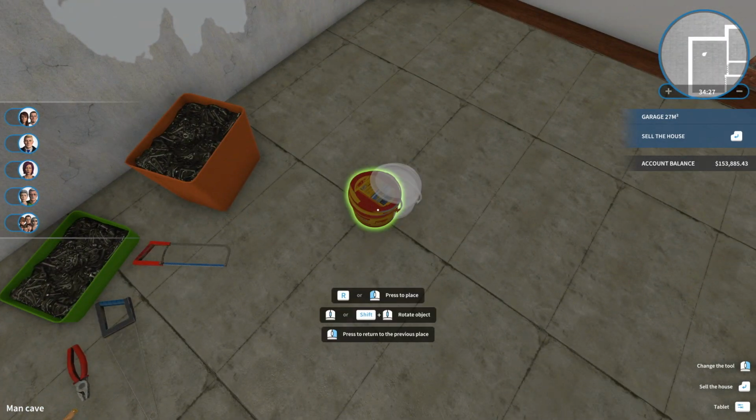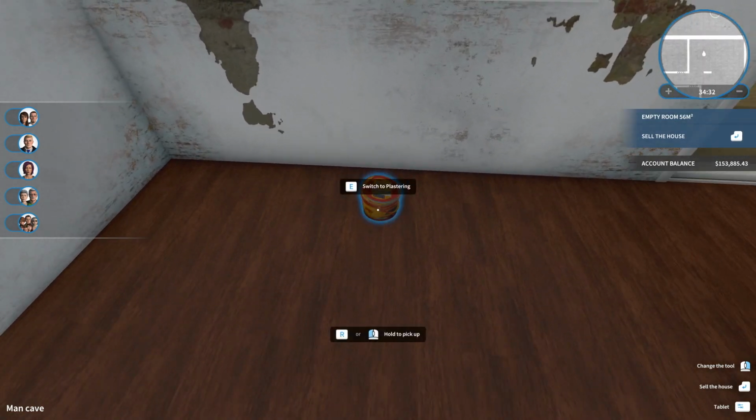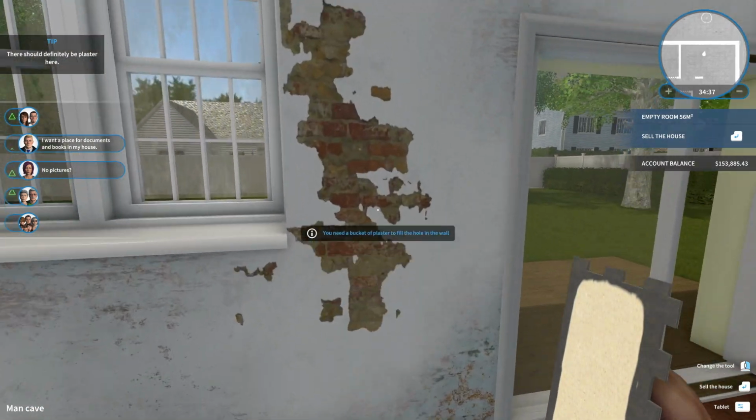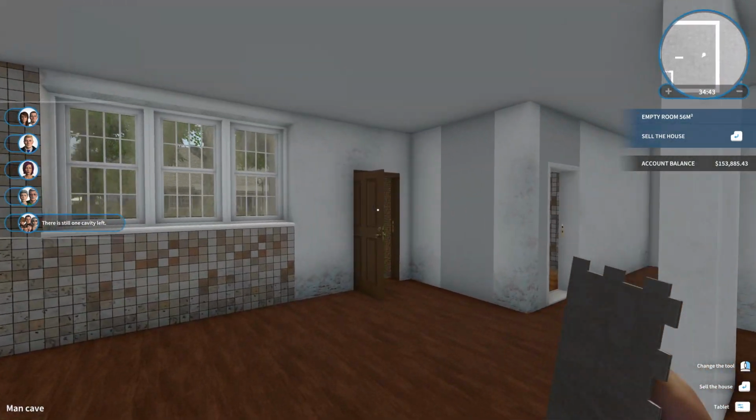So let's take our bucket of plaster into the house just to make sure there's nothing else. It looks like there's some spots over here, so we will fill up that one. And then there's one up here to the right of the window. Fill that one up. Looking good. That we can all paint over.